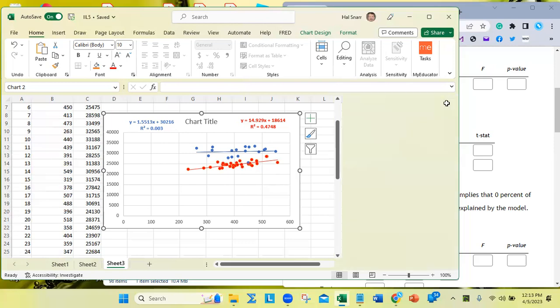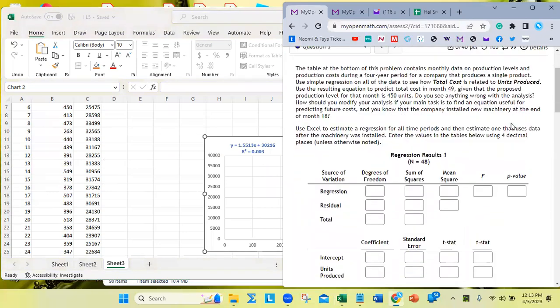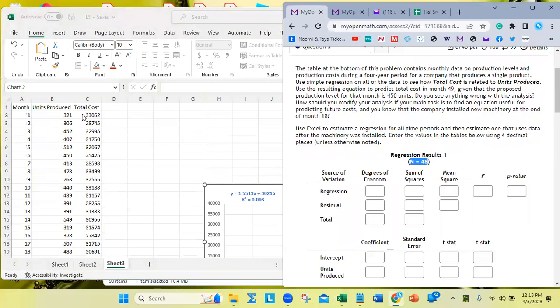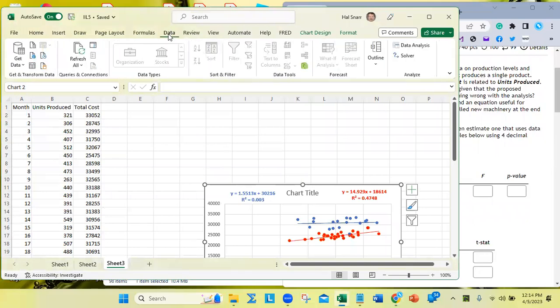All right, so moving on. Now we got to run the regressions, right? So I got to do regression results when all of them n equal 48, right? So what I want to do here is everybody click on the data tab. Did everybody click on the data tab? Now, Jacopo, you might not. Hopefully you have this. Do you have a data tab?